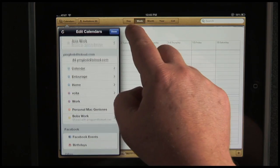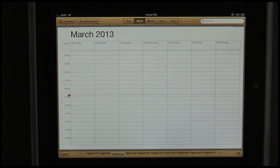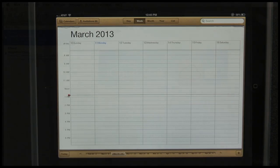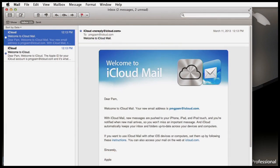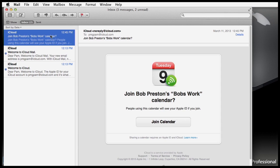And there we go. Oops. Extra clicks. And now Pam has been invited to edit and view. And we'll see that here. This is Pam's desktop again. And in a moment, there we go. iCloud has sent her an invitation to join Bob's calendar.